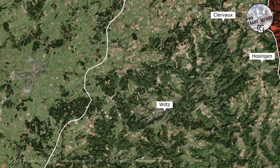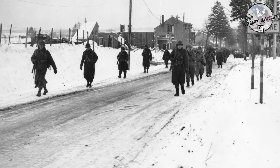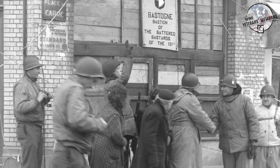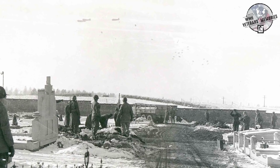After we left Vils, we continued west towards the iconic city of Bastogne. There were many photographs of the 101 Airborne Division taken during the siege of Bastogne, but it's rare to find photos of the 28th Infantry Division. Fortunately, we were able to locate several pictures of survivors of the division who managed to retreat into the city.